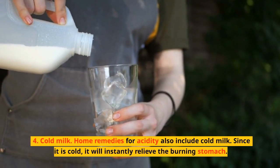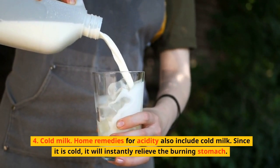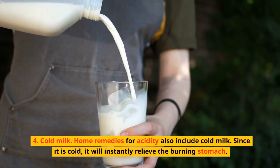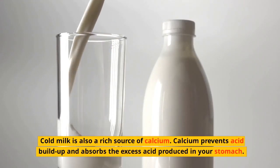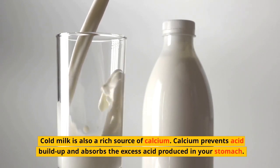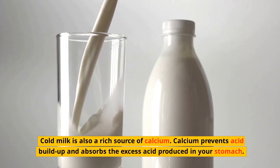4. Cold milk. Home remedies for acidity also include cold milk. Since it is cold, it will instantly relieve the burning stomach. Cold milk is also a rich source of calcium. Calcium prevents acid buildup and absorbs the excess acid produced in your stomach.